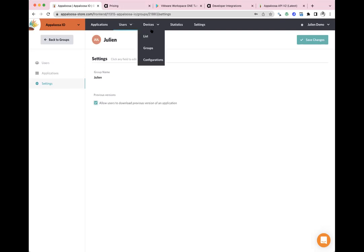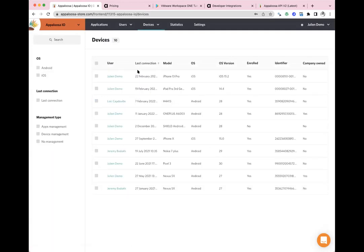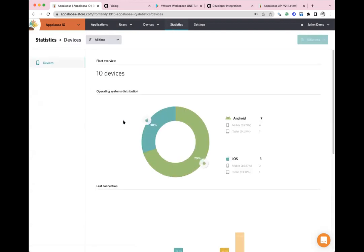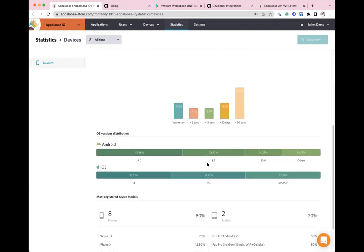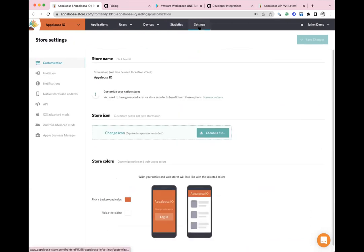We have lots of other features regarding, for instance, the devices, and the stats across your store, telling you the split between Android and iOS devices, the last connections, the OS split, and form factors. We have lots of settings as well, but it's too short of a call to show them all.